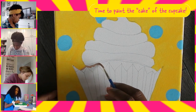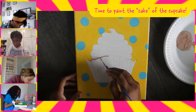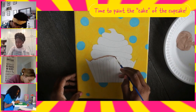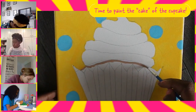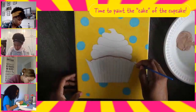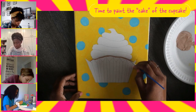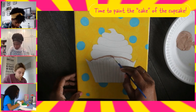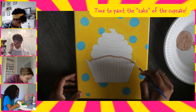So what I like to do is go along my outlines first before I start filling things in. I'm just painting along the lines. So I've got the top of the cupcake done. Now I am going to go along and fill it in just a little bit.